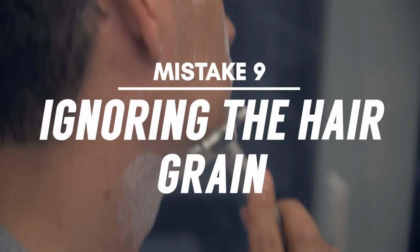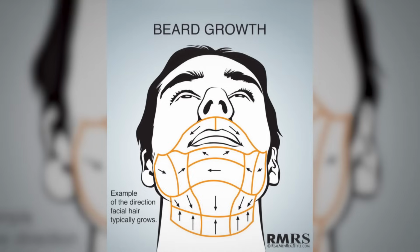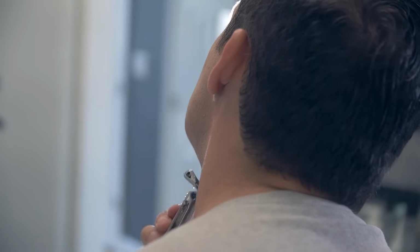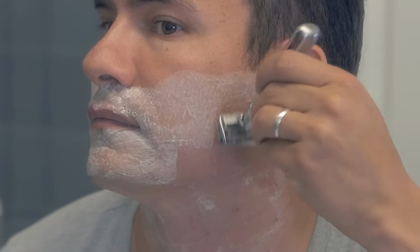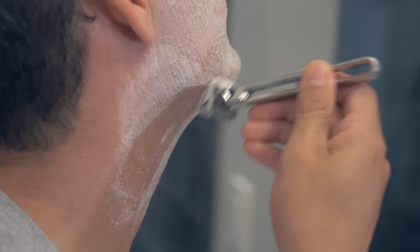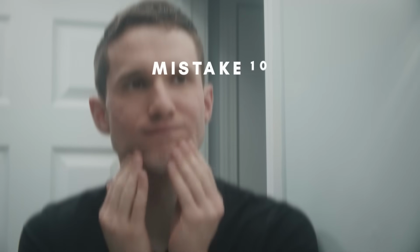Mistake number 9, not paying attention to the grain. The grain of your hair grows in different directions across your face. You want to shave with the grain, as it will cut much easier. Shaving against the grain gives you a closer cut, but the hair is much stiffer, making you more likely to nick yourself. It's best to shave with the grain for the first pass. If you want to get that extra close shave, then reapply the shaving cream again and shave against the grain on the second pass.